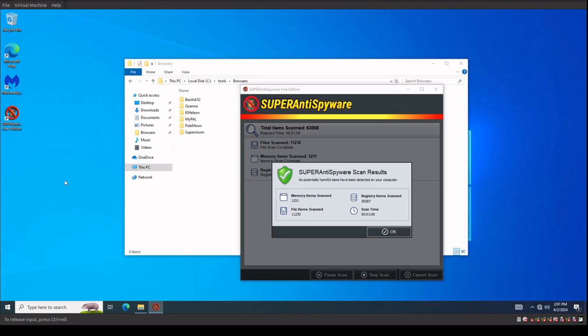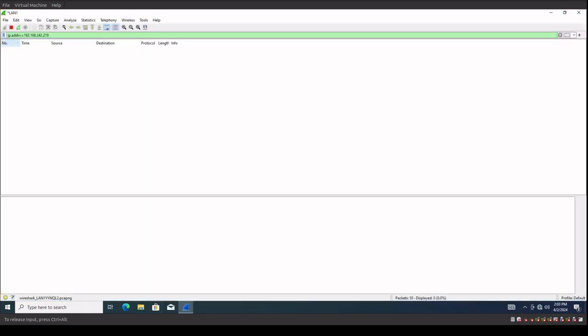Let's see what happens when we run them, if we get anything that pops up in any of these browsers. Okay, so we're currently monitoring from our Wireshark configuration the IP address of that actual machine. And so far we have no traffic.